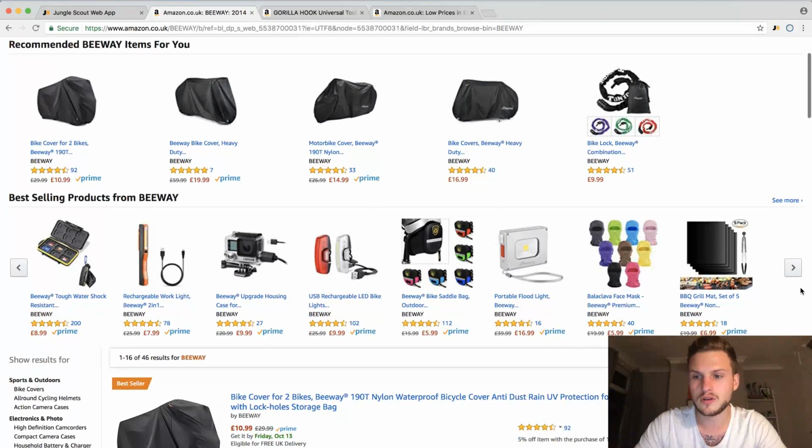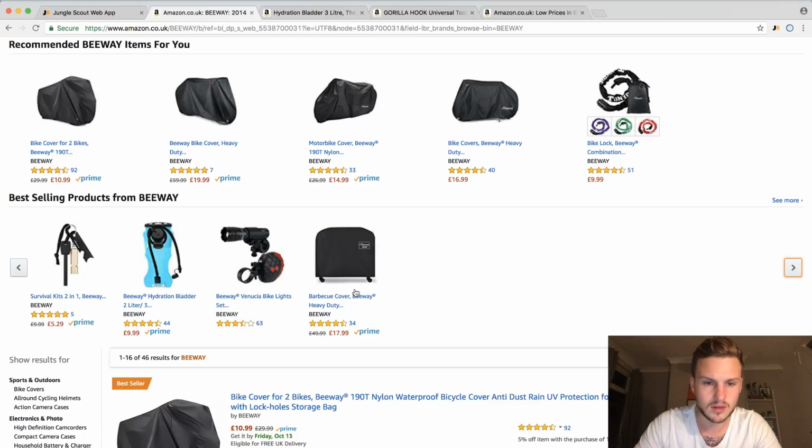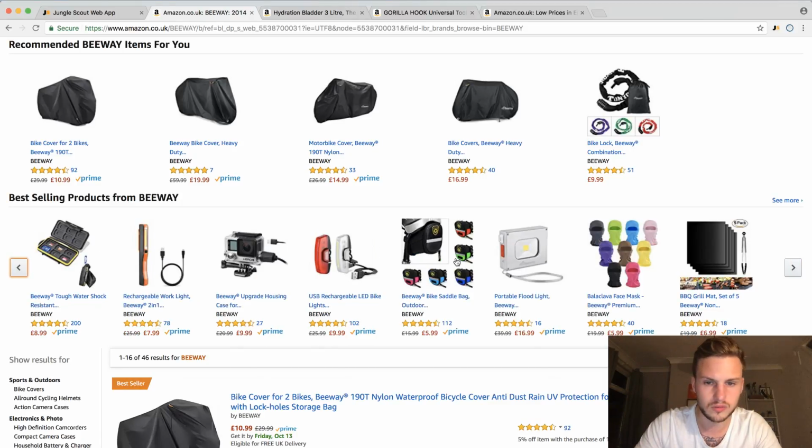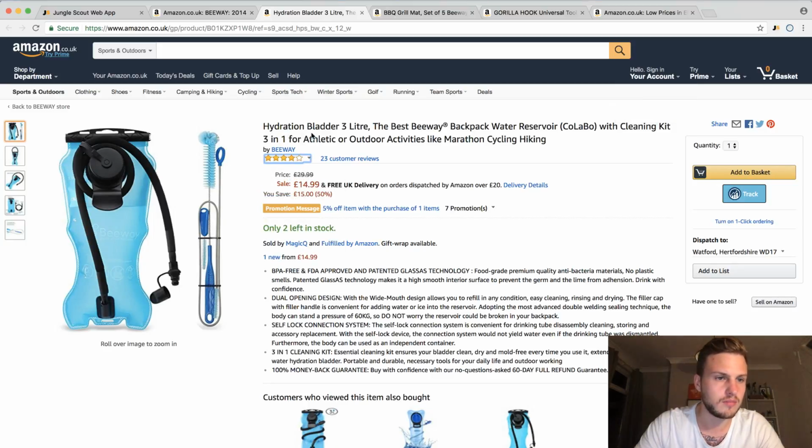And you're just going to go through the things they sell and just start clicking a few, you know, just start going a bit mental. Barbecue, B-Way barbecue cover. That's pretty cool. I saw these here. I thought that might be quite FBA-able. Going to open them up, find out what they are. Okay, I don't even know what that is.